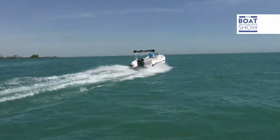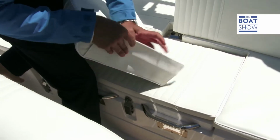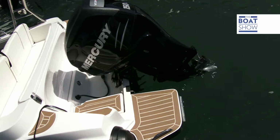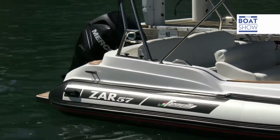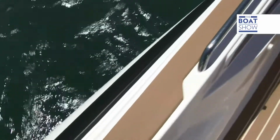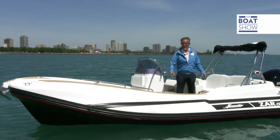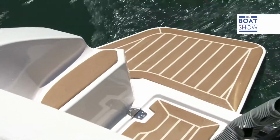The stern area demonstrates the versatility of the Zar project. The traditional backrests of the sofa stand out particularly. They can be used as extensions for the sun deck. It's been well thought out, even the design of the cockpit engine, which has this piece holed in the top crown. As for style, look at the profile and elegance. The teak on the deck and gunwales, typically Italian.